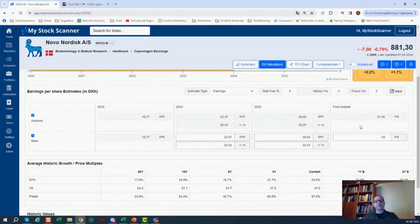Well, that depends. Some of the things we are putting into the system shortly is something where you can compare a company like Novo Nordisk. It's a part of a sector, in this case healthcare, and then it's a part of an industry group called biotechnology and medical research. Healthcare is the big umbrella, and under healthcare there are a lot of smaller industry groups, and biotechnology is one of them. So what you will be able to see shortly is, for instance, the average price earning for the entire sector, the industry group, and so on.